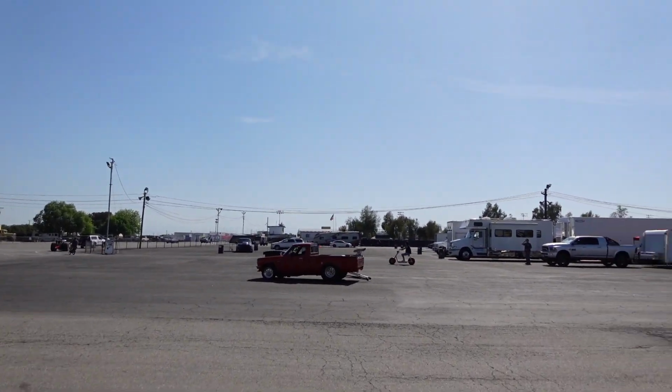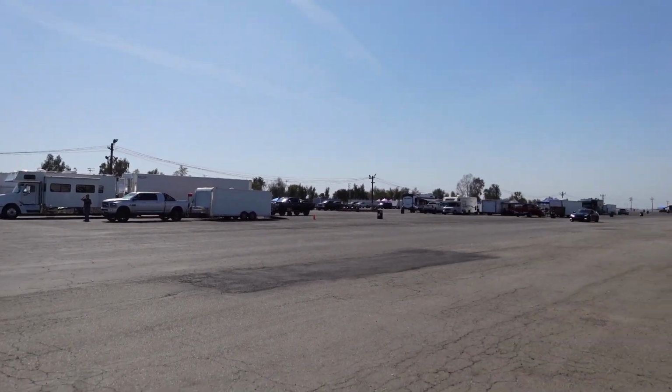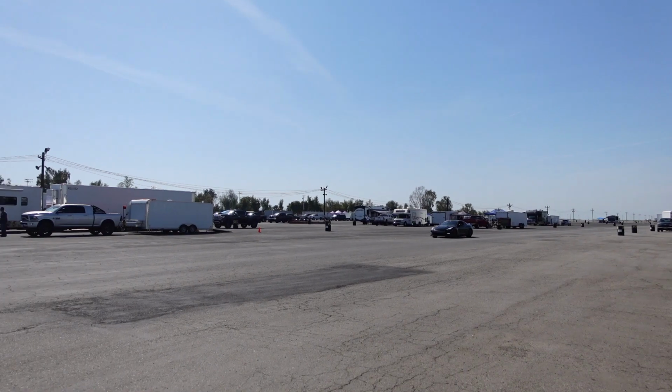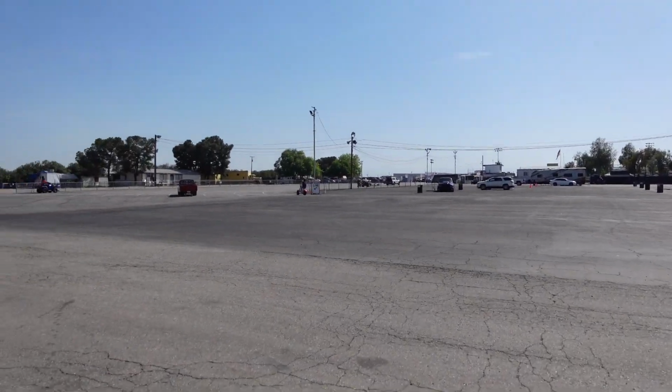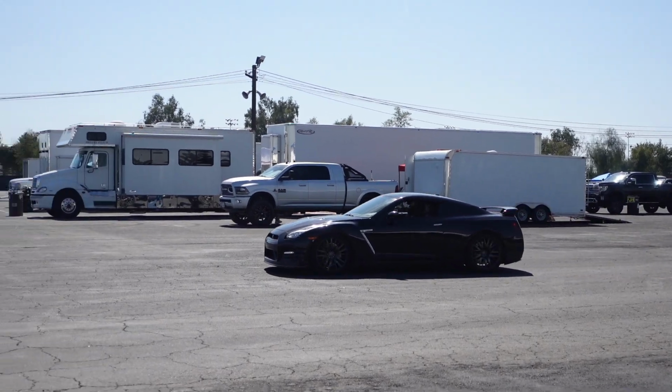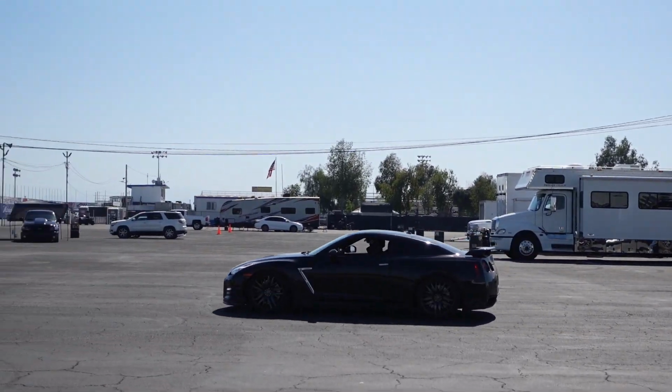I got here right when they opened, so we're gonna walk around. It seems like there's not a lot of cars yet, but let's walk around and show you guys what they have. And already I can see my dream car right here. Look at it. And I'm gonna go record him.